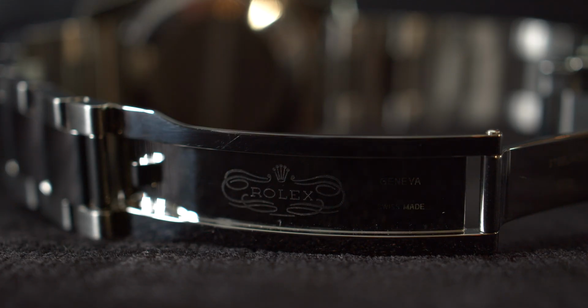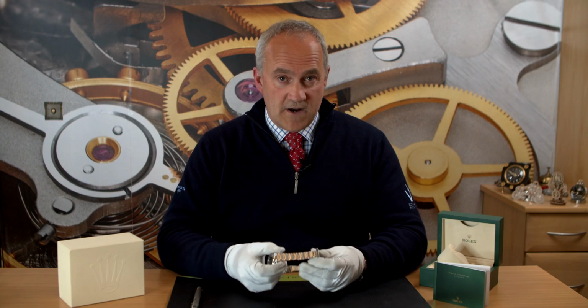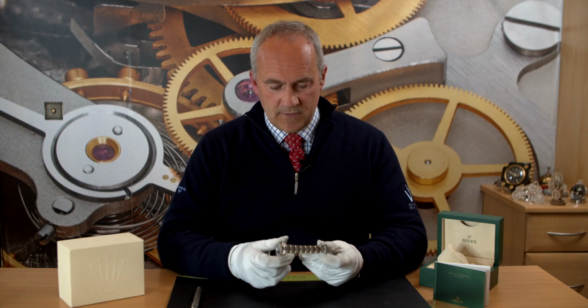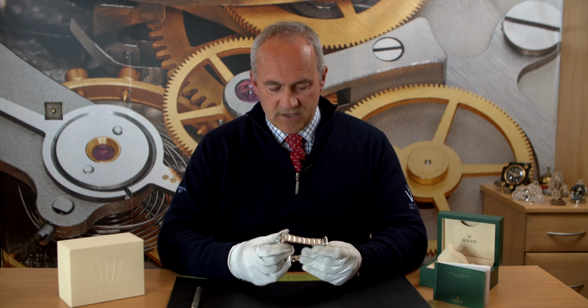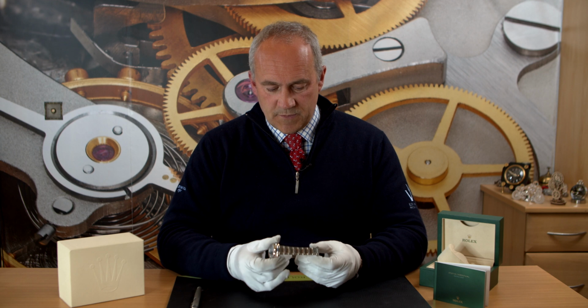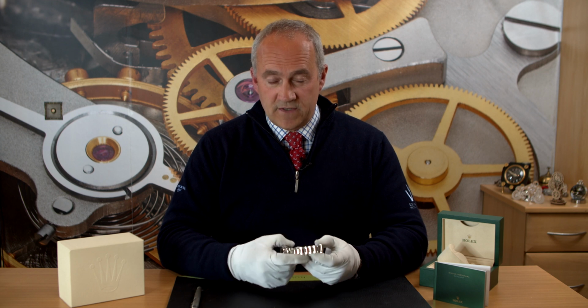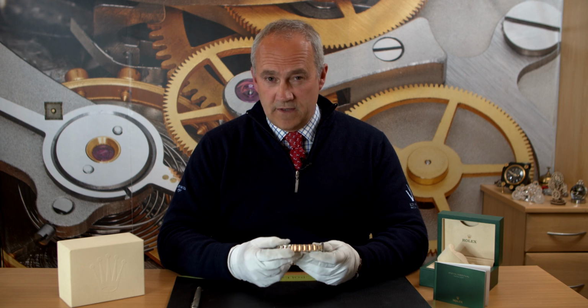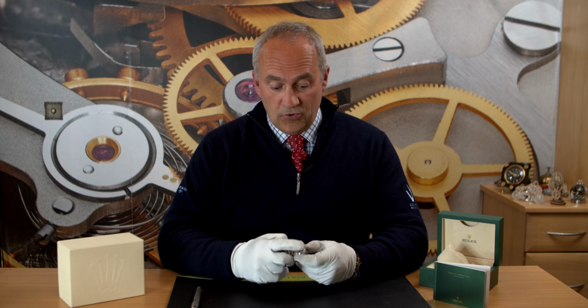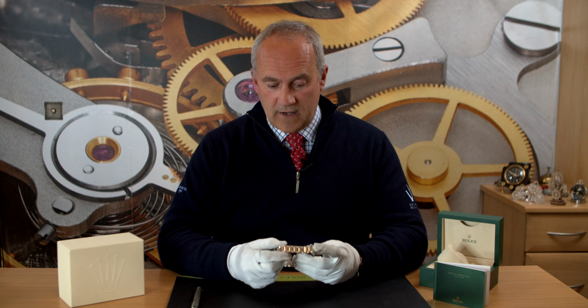Now, this also has a really cool feature, which Rolex call the Easy Link. Something that was introduced around about 2007 on the GMT Master and now standard on this bracelet on the Datejust. Why it was introduced is because with the previous design of like the Jubilee bracelets, etc., often you didn't have the ability to adjust it, and likewise the older versions of this, you couldn't quickly adjust it.